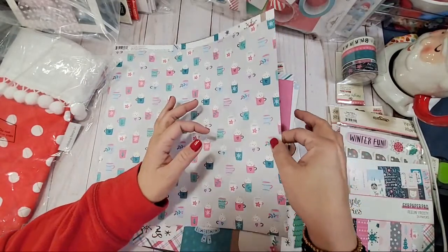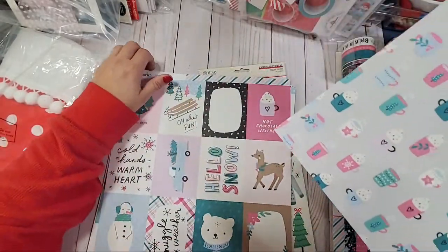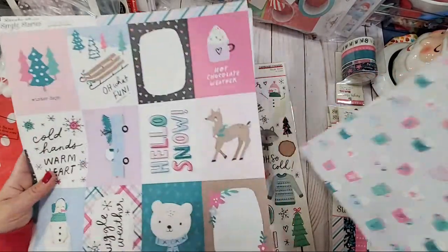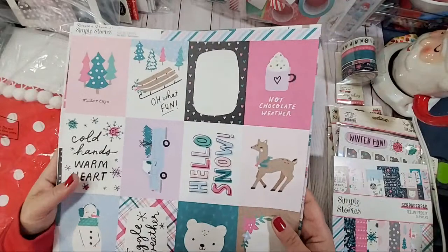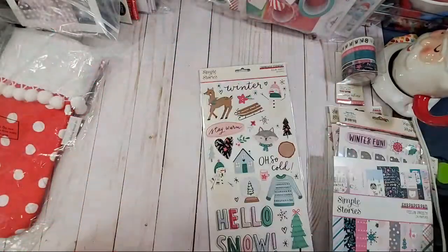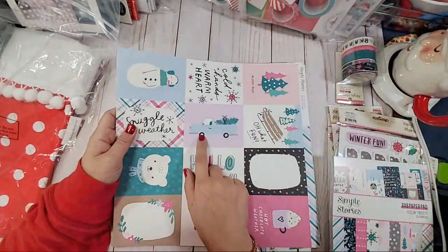Ooh. Oh, so cute. So cute. I love it so much. And the cut apart is so beautiful. Look at this deer with like a wreath on its neck. Oh my gosh, looks like we're going to be making some trucks.